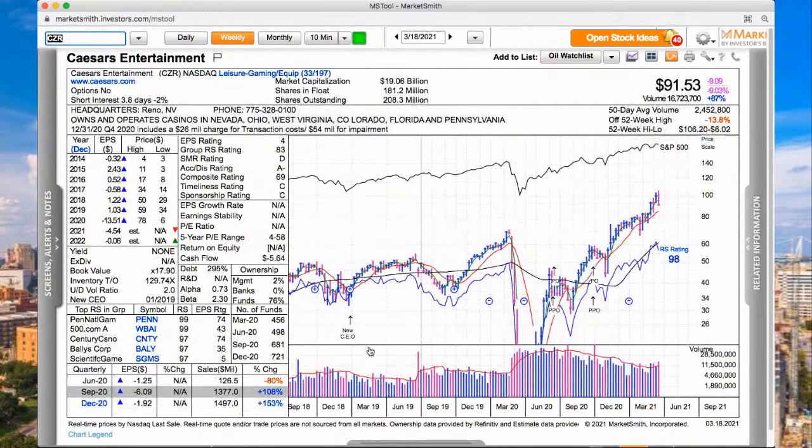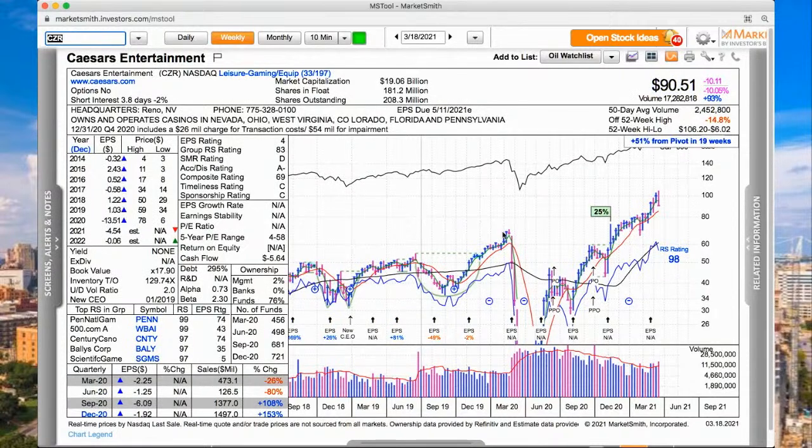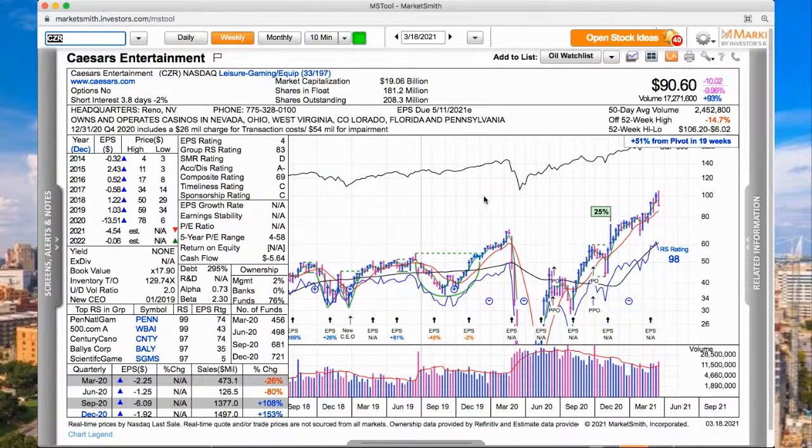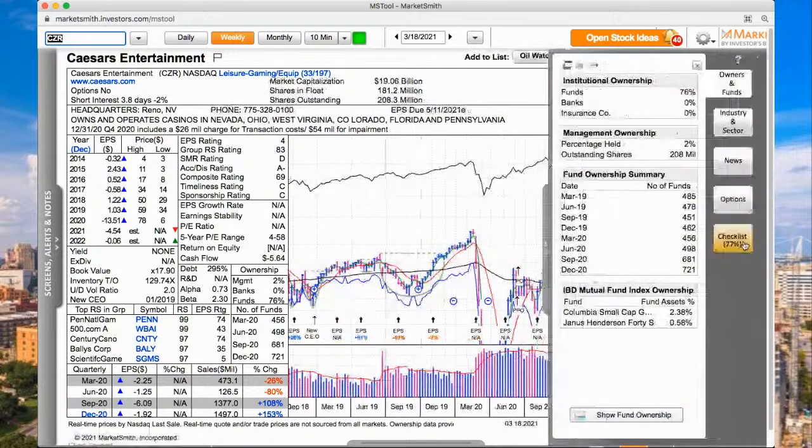This is symbol CZR. I do like Caesars a lot. There was a buy point on Caesars on a consolidation base at about 60.08. It's currently 90, so it's pretty extended from that base. But we're still hugging that 40-week line. So that's actually pretty good. Would I buy it at this level? Wow, this is a tough entry, but I do like the action on this one. Caesars, I'd only buy it on an uptick.